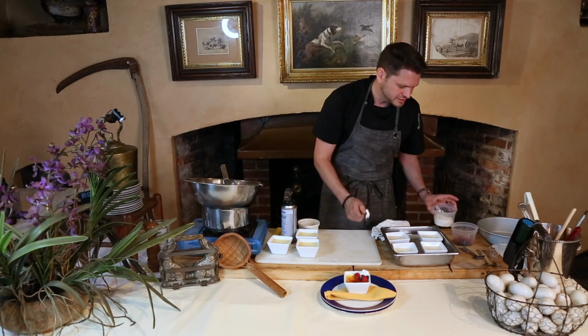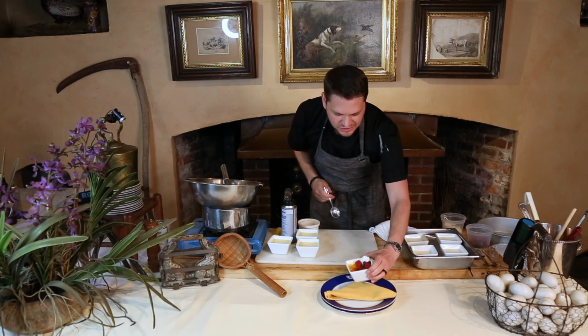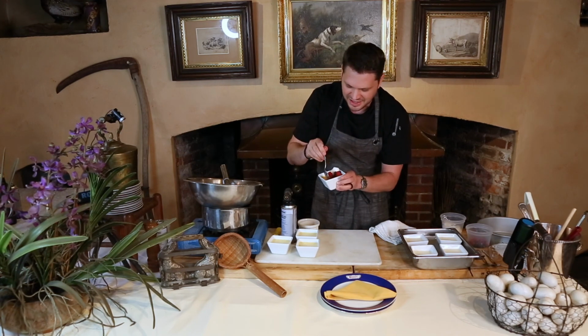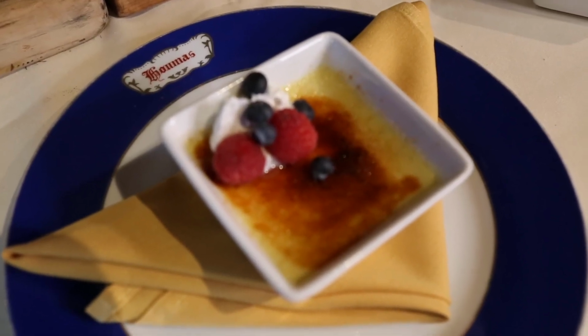Now let's give it the old test. Let's see if we get that nice crack on it. Look, watch this. See that? Look at that. You get that nice, beautiful crack where the sugar just cracks. That is a perfect creme brulee.